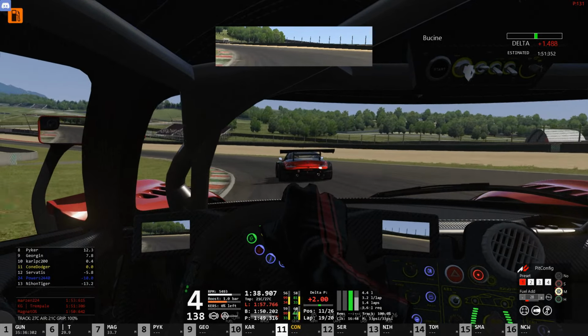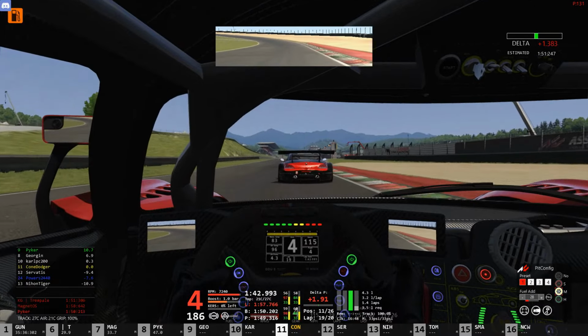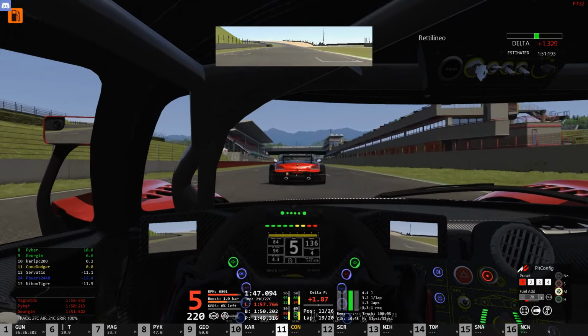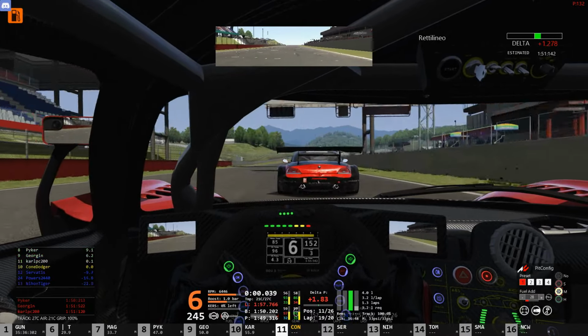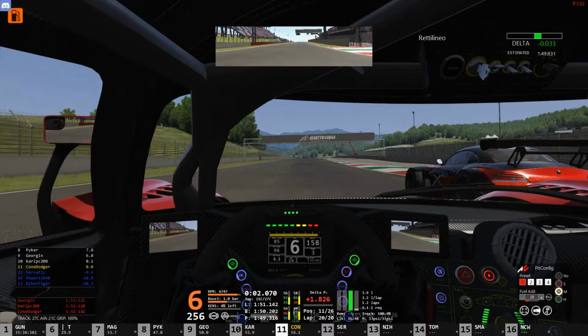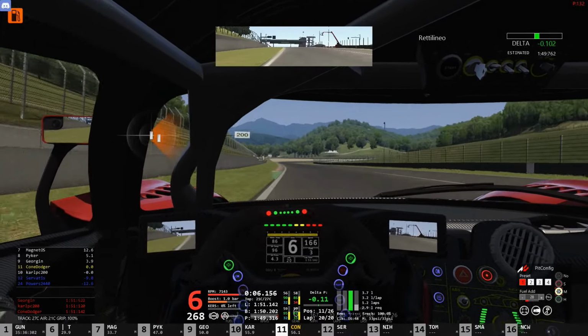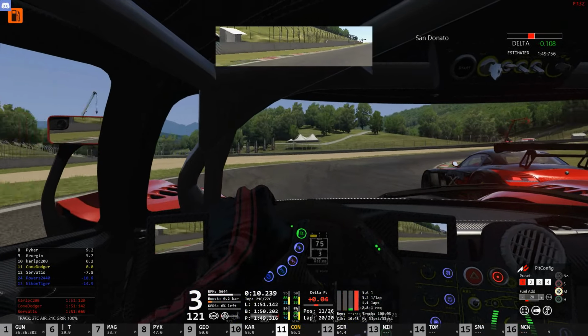The wide entry to this turn is what has caught me out this race. I don't even know why I was doing it, to be honest. Well, we know he's going to outbrake us into one. By a lot.